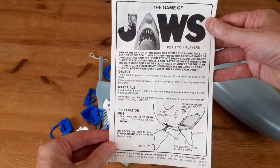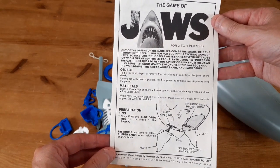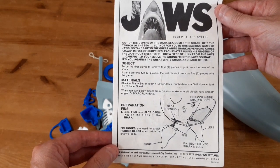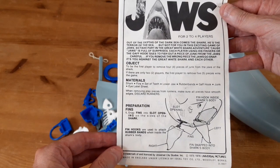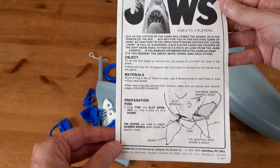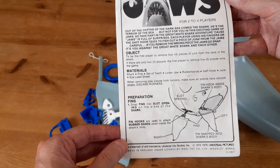So first of all, we've got the instructions, and it says, out of the depths of the dark sea comes the shark. He's the terror of the sea, but not for you in this exciting game of Jaws. So take part in the Great White Shark adventure, because Jaws is full of surprises. Each player uses his fingers or the gaff hook and tries to fish out a piece of junk from the jaws. Be careful. If you remove the wrong piece, the jaws go snap. It's you against the great white shark and each other.